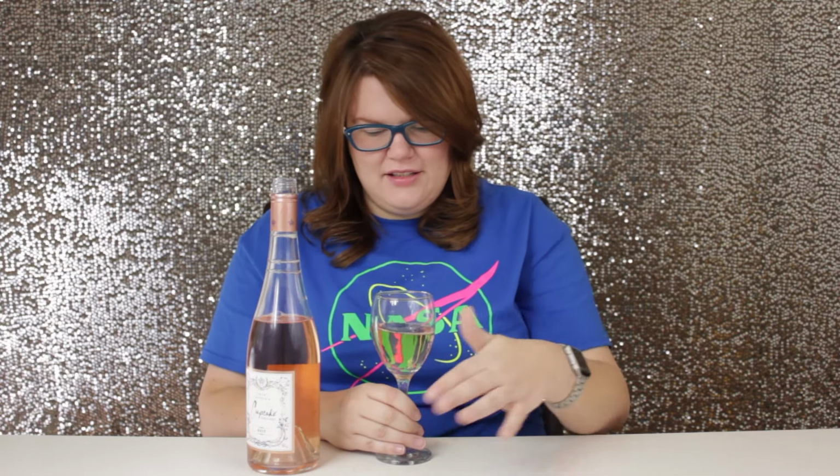It is very light, has kind of a pinkish tone to it. I couldn't find what grapes were in here. I'm assuming Grenache and Pinot Grigio and typical rosé things. I kind of poured a lot in here.